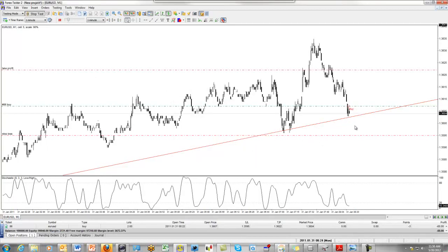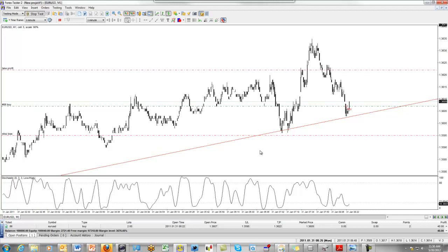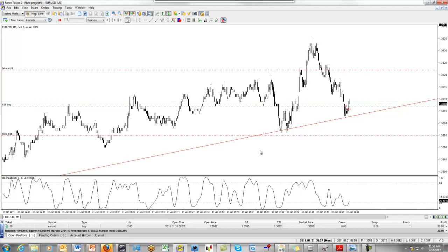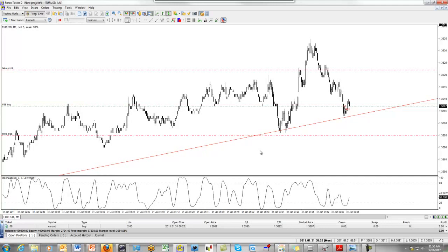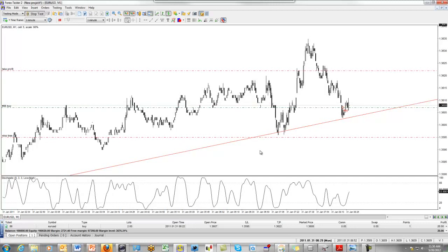Let's see if this level can hold up, and let's see if we can make a higher low, which will give us a good clue as to whether London wants to be bullish or bearish for the day. Certainly we've been trending up overnight, and that is what London is testing right now. So let's just see what we can do with this. Holding up at the moment.